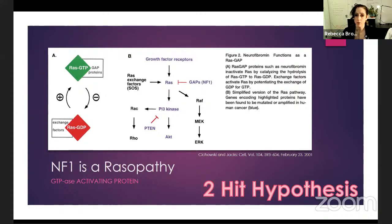So neurofibromin is also known as a GAP protein. This is a GTPase activating protein. And this class of proteins is effective at reducing GTP to GDP, which inactivates second messenger pathways. And that's what NF1 does in order to inactivate RAS. So also, I'll just mention here that NF1 fits into Knudson's 2-hit hypothesis for carcinogenesis and tumorigenesis, meaning that haploinsufficiency of the NF1 gene is not sufficient for tumor growth. There must be an event that enacts loss of the second functional protein in order for tumors to grow.